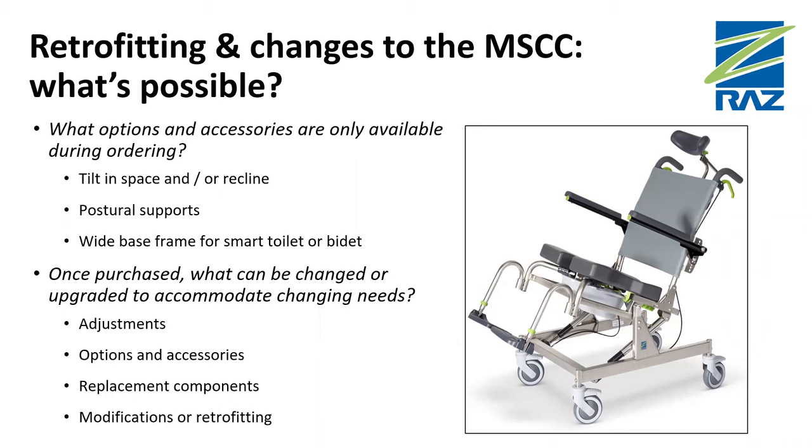That could be in terms of the adjustments that are inherently in the frame. Are there adjustments we can make to the back support, to the seat to floor height, to the foot supports, to the arm support height, to the headrest height? Those kinds of adjustments that come just as standard with the chair. We might also look at the options and accessories that are available that we can swap in and out.